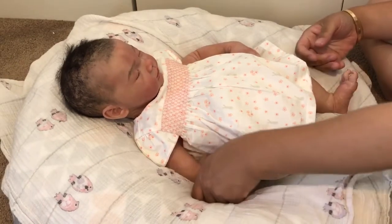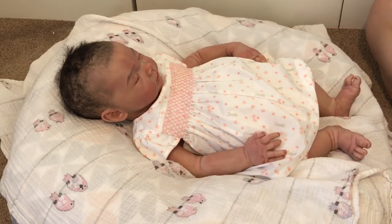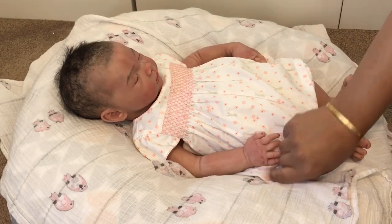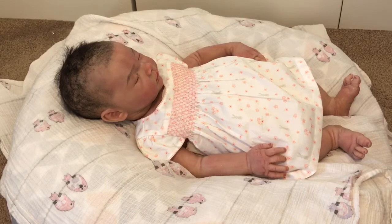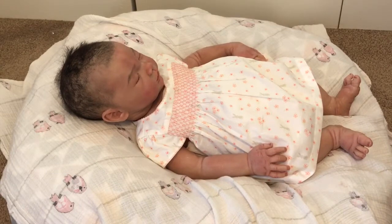So I think nowadays I love reborns that look like different nationalities, and I love the diversity in my collection. But I will say, and I think I've mentioned this in one of my videos before, that when taking them out, a baby that looks like you is going to more easily fool other people. So if you're Caucasian, taking a Caucasian baby is probably going to be the most realistic for you. And for me, taking an Asian baby out probably is going to be more realistic. Or if you're African American, taking an AA baby out is going to be more realistic.